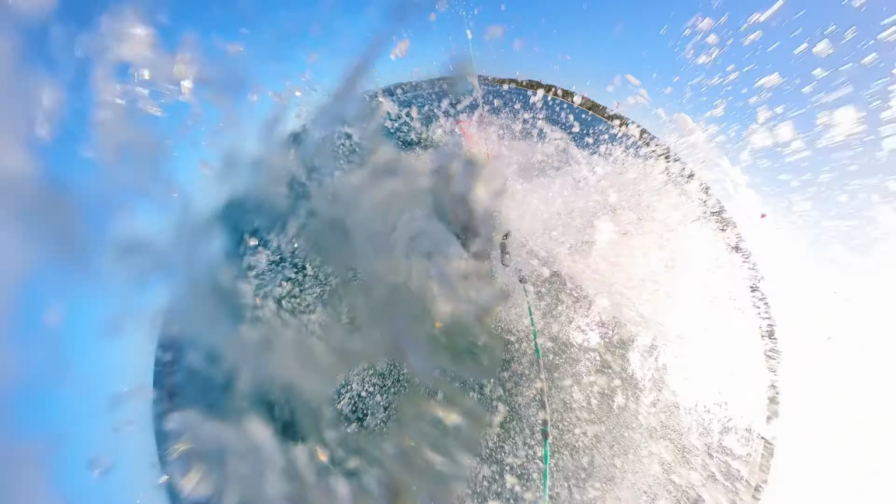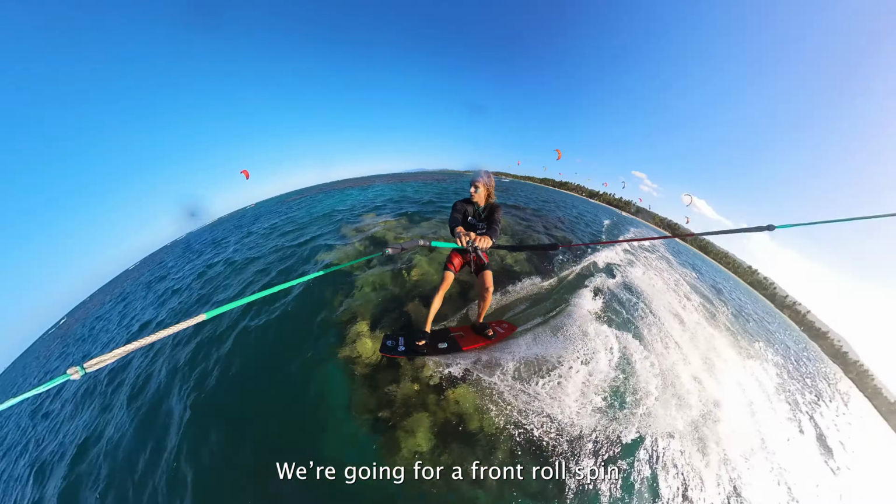Whoa! We're gonna go for the front roll spin. Spin as much as possible. Let's go. Whoa! I don't have any idea how many rotations this was. Please let me know down in the comments if you managed to count these ones and how many there were. Wow, felt good. Landing just on the limit. A little tic-tac.